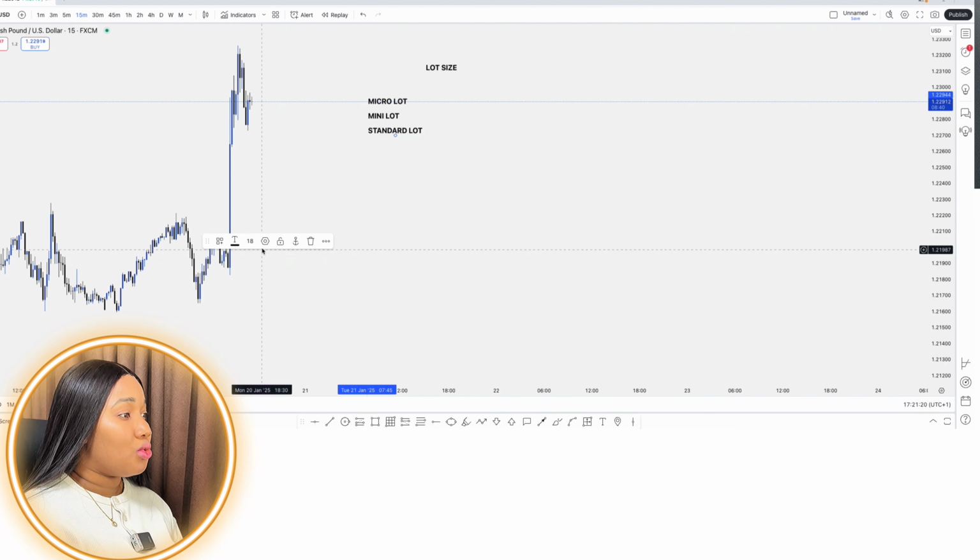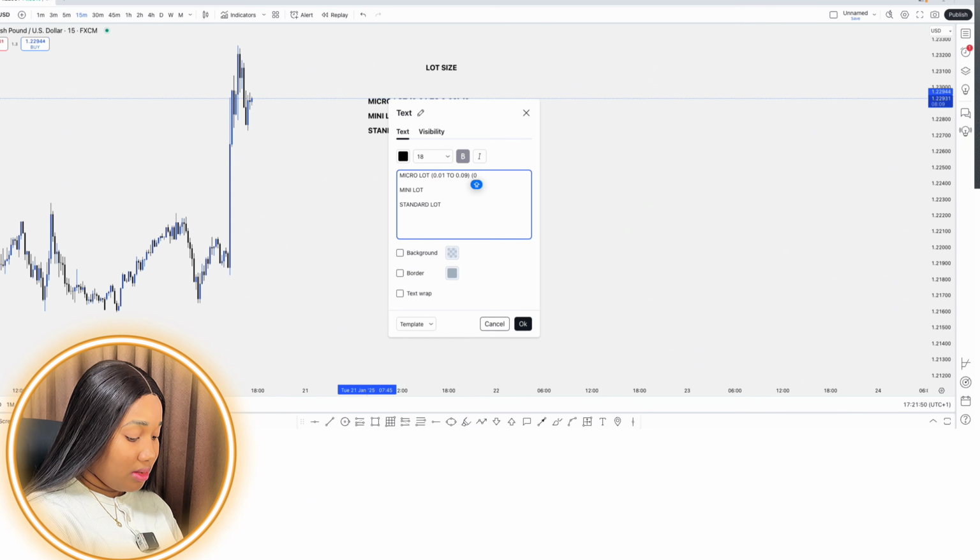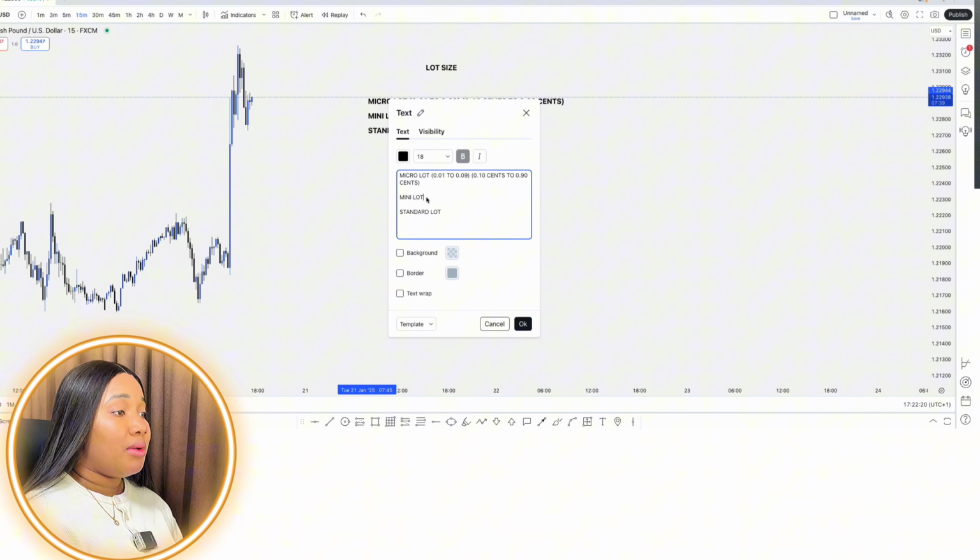So for the micro lots, it ranges from 0.01 to 0.09. Which simply means if you are picking lot size from this particular group, you'll be trading in cents. So if you're trading with 0.01, that simply means you are risking 10 cents per pip movement. As it ranges from 0.01 to 0.09, that is 10 cents to 90 cents.